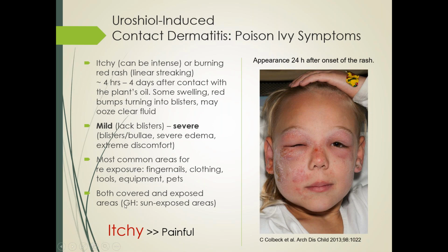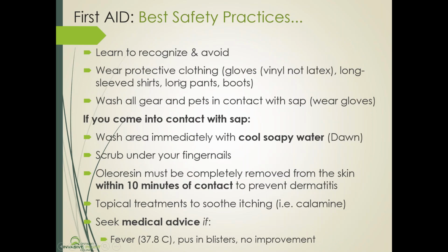And unlike giant hogweed, which you see in sun-exposed areas, both covered and exposed areas are at risk of this rash. So the best thing is to know how to recognize and avoid poison ivy, to wear protective clothing, and make sure you're washing those clothing thoroughly if you've been in contact. If you're wearing gloves, vinyl is better than latex. The oils go through latex gloves. Long sleeve shirts, long pants and boots, washing all gear that have been in contact.